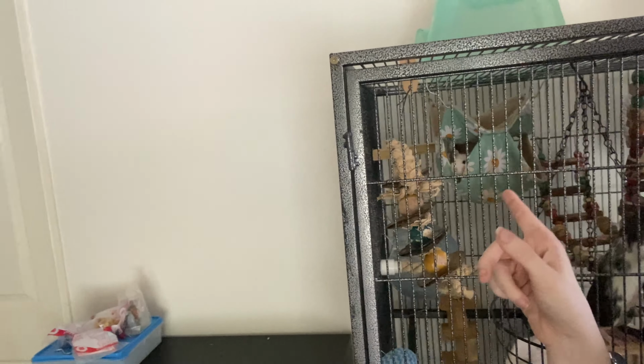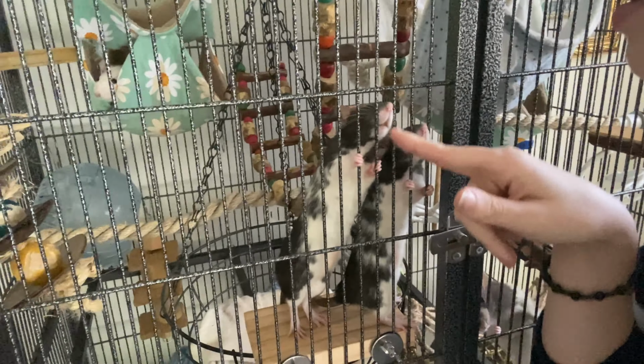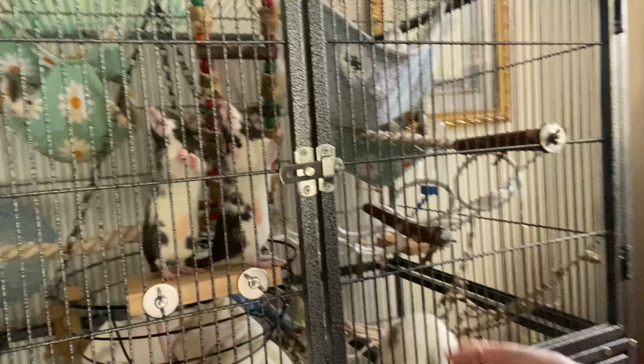And then I have Lychee up in this hammock at the back here. And then I have 2 sisters, which I've just recently gotten. This one is Winnie, and this one is Willow. They're very difficult to tell apart, but they have a little spot on their head that gives the difference. But yes, they also have an Instagram if you want to follow them, called Smarty Rats.